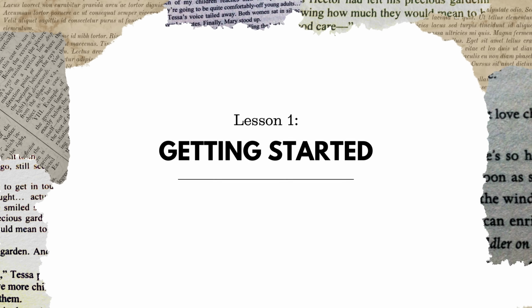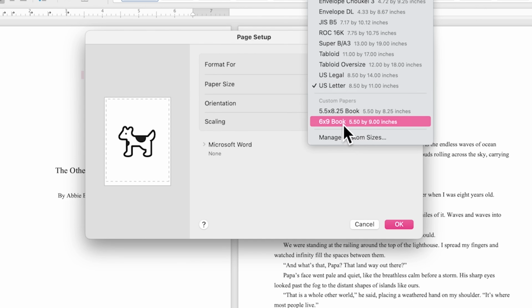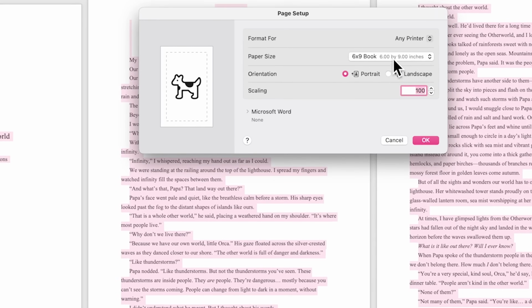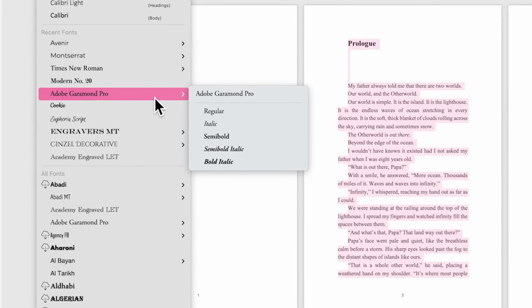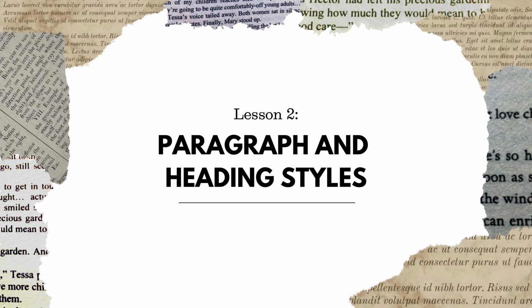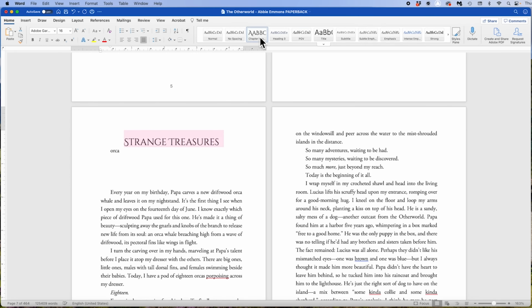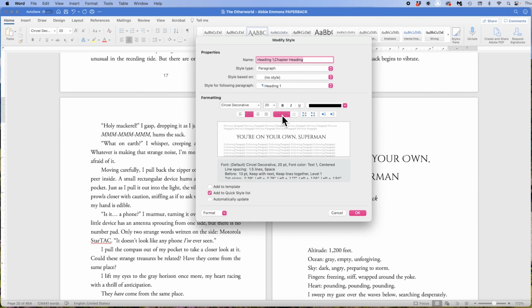First lesson, we get started with the important first steps that you need to take to prep your manuscript to be formatted in a print book format. So we handle paper size, margins, line spacing, font style, and size. In lesson 2, we talk about paragraph and heading styles, how to set up shortcuts for formatting styles so that you can streamline the process and keep all your chapter headings symmetrical.